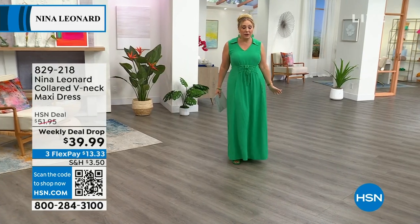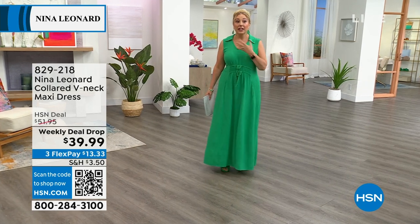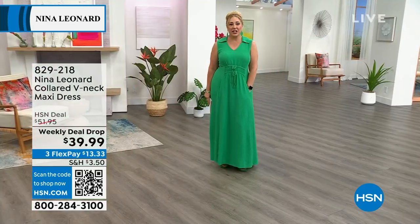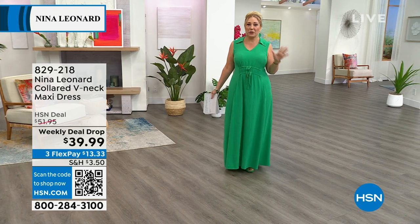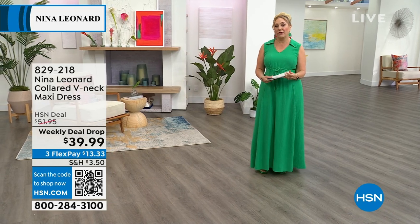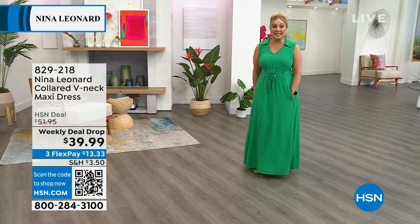If you love this dress, $39.99. I love the collar. Yesterday I wore like a little necklace with it. As a matter of fact, on my Facebook page, Helen Keeney HSN, you can see me in the pink and the green, and I asked you, which is your favorite? Which is your favorite color? This color is actually called bright green, and then the pink is called dragon fruit. Dragon fruit.